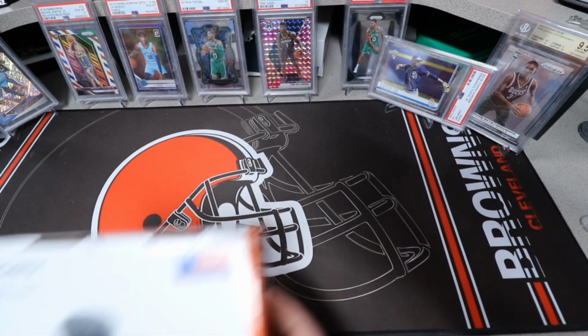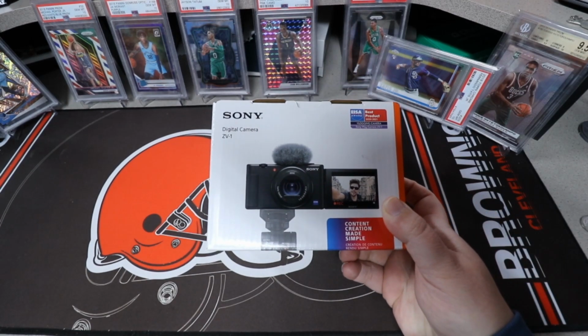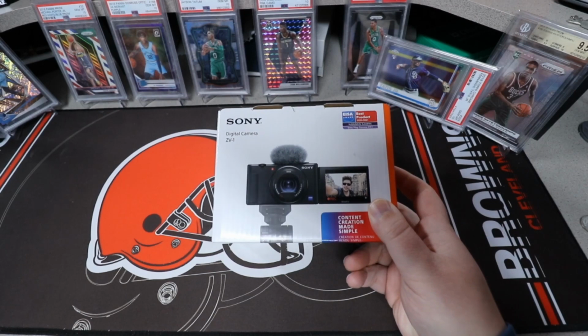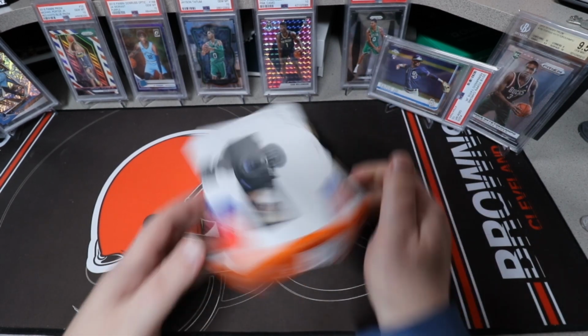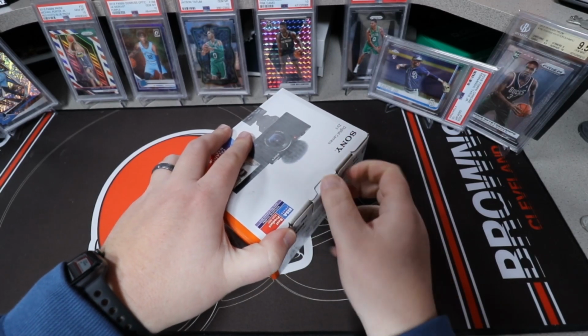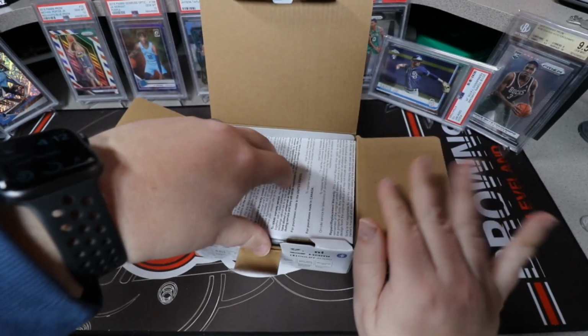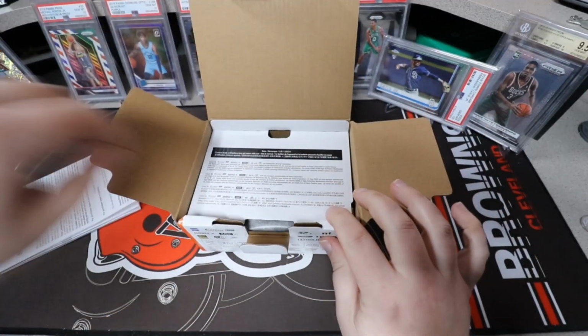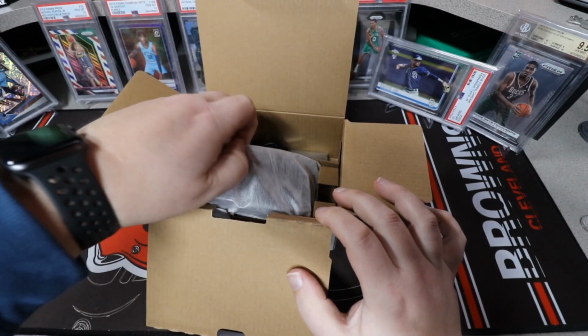I have purchased a Sony ZV-1 mirrorless. This camera is designed specifically for content creation. It is very small and compact. It is very tiny. We'll do a little quick unboxing here, I guess. I literally just got this. So it's about the same size, if not smaller than a cell phone, which is what I wanted.